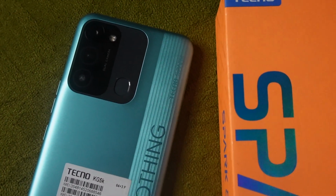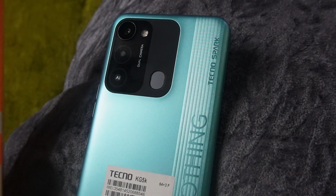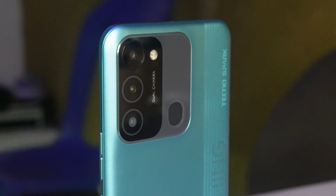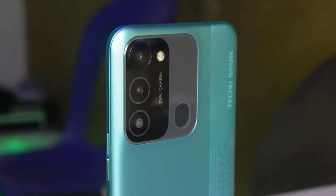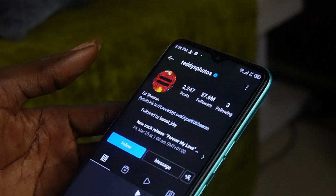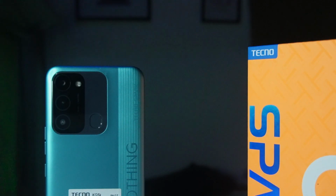Battery is another fantastic aspect of the Tecno Spark 8C, and it has a 5000 mAh battery that will last a whole day even if you choose to use the 90Hz refresh rate all the time. Now, I was able to get over 8 hours of screen on time even though I'm a heavy user. The only problem is that charging takes over 2 hours, and I wish Tecno added at least maybe 15-watt fast charging on this phone.